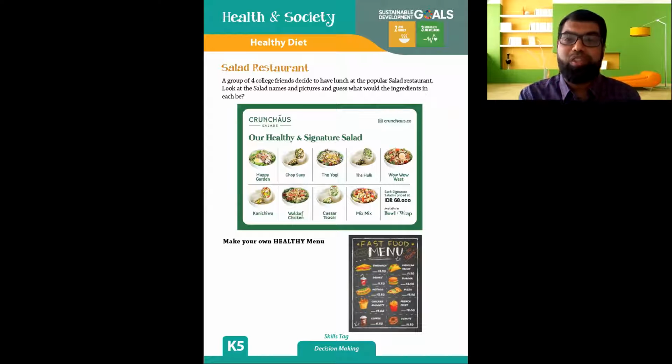Imagine if, as a group of friends, you are supposed to go to a salad restaurant. Look at the salad menu and find out what ingredients they have. I love the Hulk salad. Find out what the Hulk salad has. Does it have a lot of broccoli? What if I had a Popeye salad? Maybe it would have a lot of spinach in it.